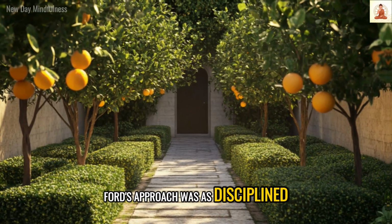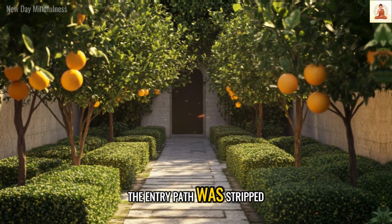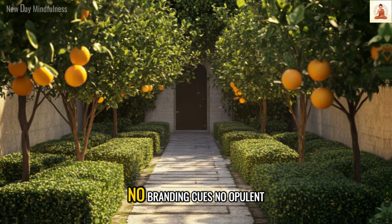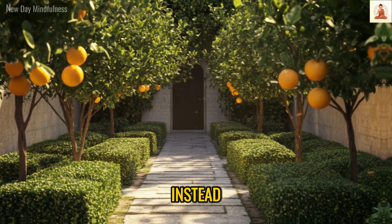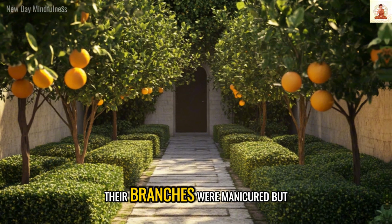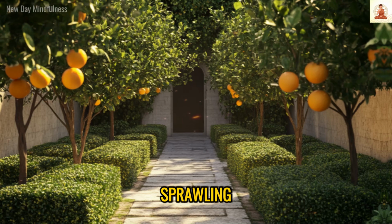Ford's approach was as disciplined as one of his runway collections. The entry path was stripped of ornamentation, stripped of distraction. There were no oversized fountains, no branding cues, no opulent signage. Instead, two neat rows of citrus trees stood like sentinels on either side of the approach. Their branches were manicured but not rigid, their leaves open but not sprawling.